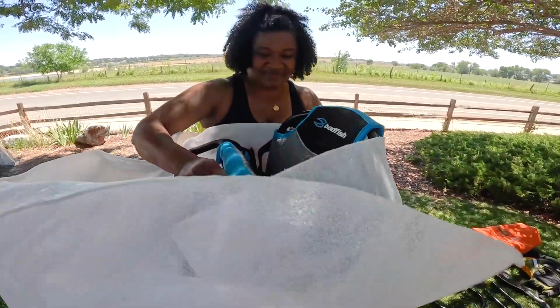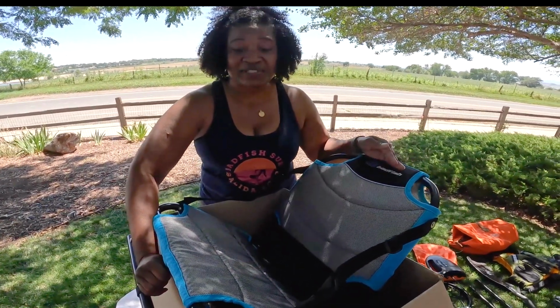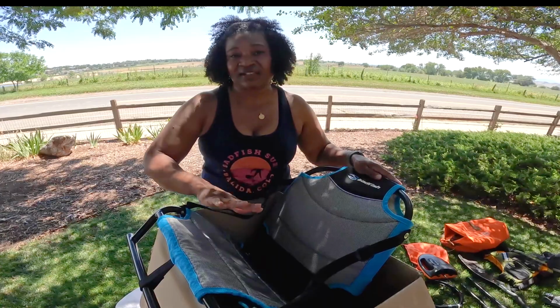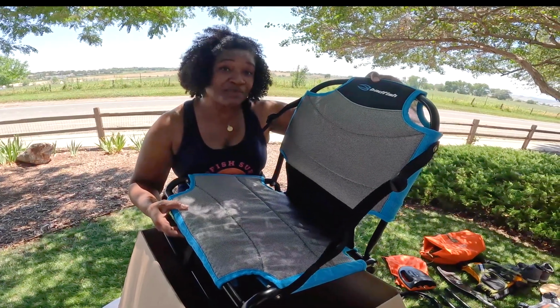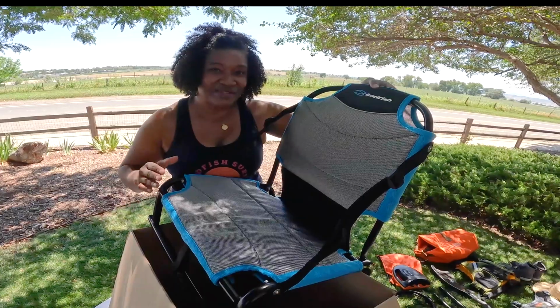I sometimes paddle with friends with disabilities. So senior citizens, people with disabilities can use this chair. I can use my other stand-up paddleboard, and I can allow a friend with a disability to use this chair and sit and paddleboard. So it turns your paddleboard into an adaptive paddleboard for people with mobility and stability issues.